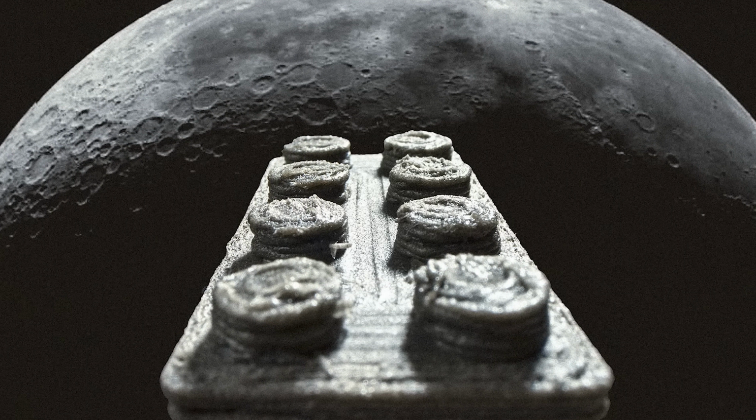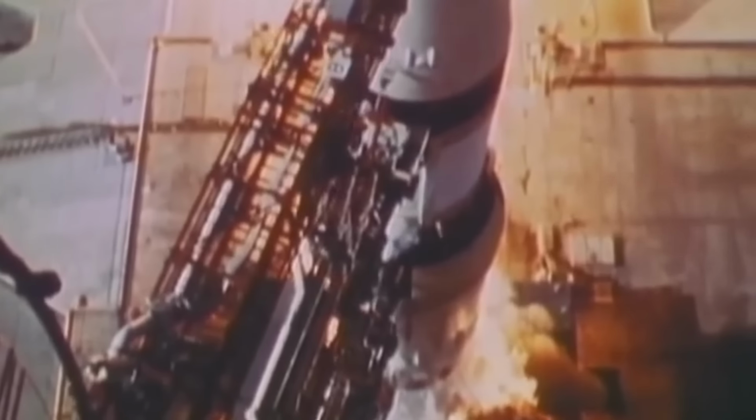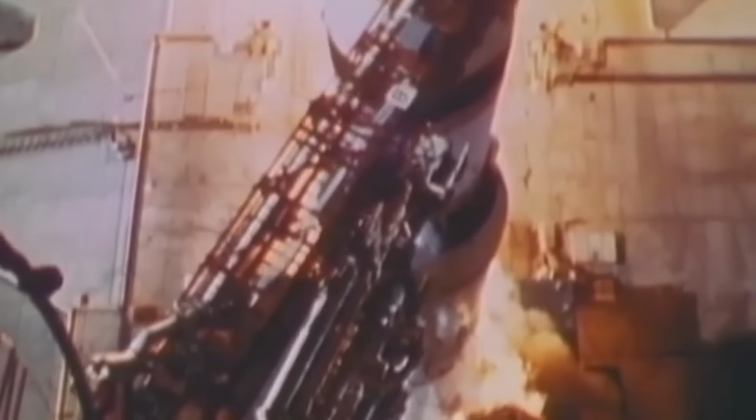But why? Well, launching things into space is incredibly expensive. For example, the Apollo 11 mission that sent the first humans to the moon in 1969 cost about $355 million US, or about $3 billion in today's money. With that kind of astronomical price, sending a bunch of heavy construction materials to the moon simply isn't feasible, and that's where LEGO comes in.